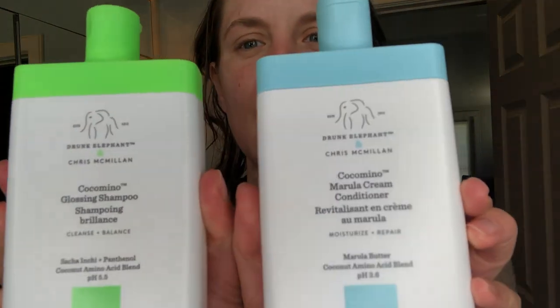Okay, I'm back. So I just finished my shower in the gym. I took my deep conditioner out. I can't really tell how hydrated my hair feels because it's a snarly mess. But the shampoo and conditioner that I've been using is this one from Drunk Elephant. It is so good.